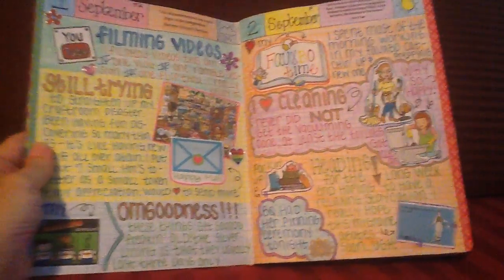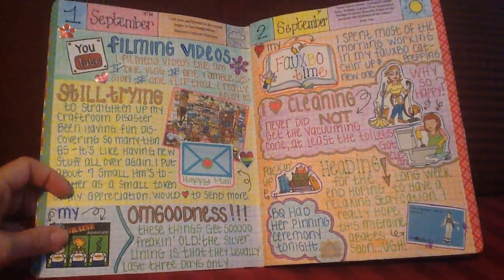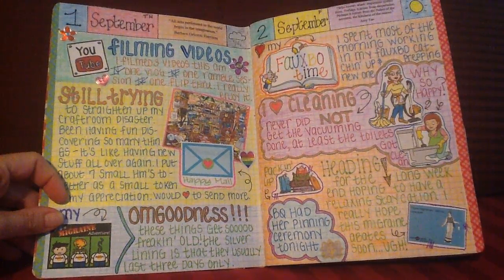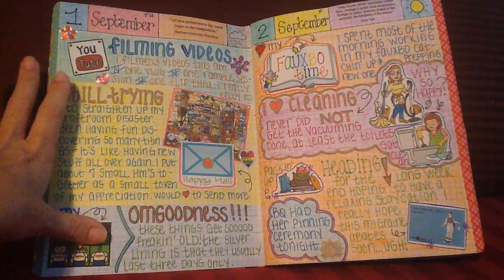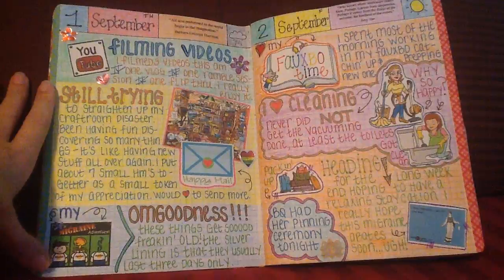Okay, so let's see. Now, currently, we are heading toward the end. In fact, I think today's September 30th. So this is from the beginning of the month, and I'm just going to hopefully briefly go through these pages.